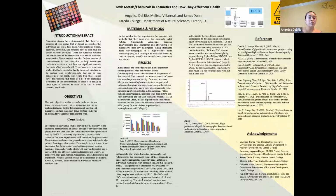The methods can also find out the concentrations in the cosmetics to help researchers understand whether or not there are significant amounts that could affect human health. The main ones with more metals and chemicals are the lipsticks and eyeshadows, and it is very dangerous to wear them on the eyes and the mouth, because on the mouth it goes through the digestive system, and on the eyes, it's on the skin, which absorbs whatever you have on it, and it causes many health risks.